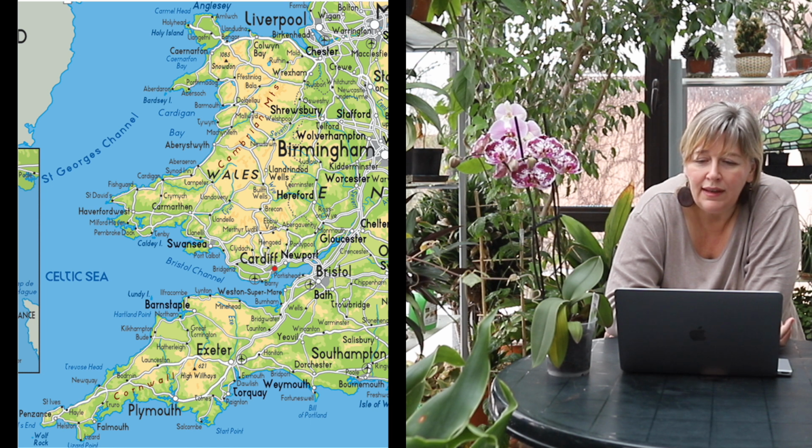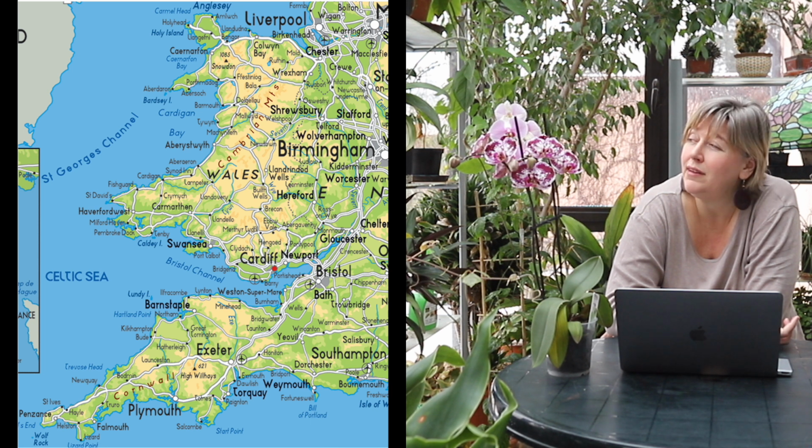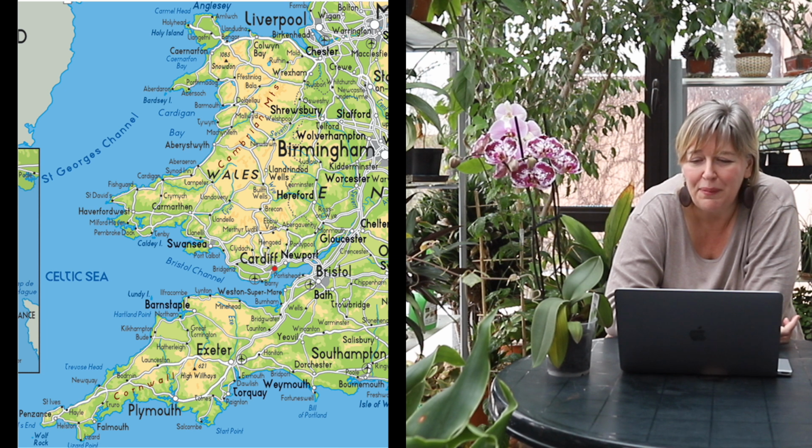You can see the island of Anglesey better. There is a road, there is a bridge. This is one of the places that I have visited. Very interesting. There is an old medieval castle. It's not a ruin, it was never completed. We'll talk about it later on.